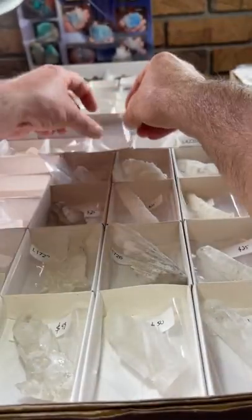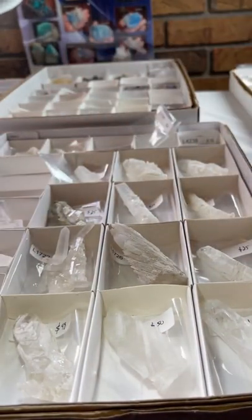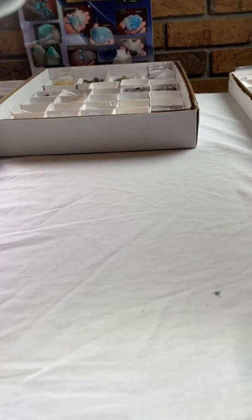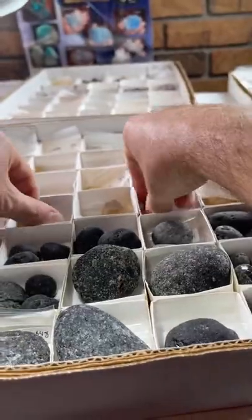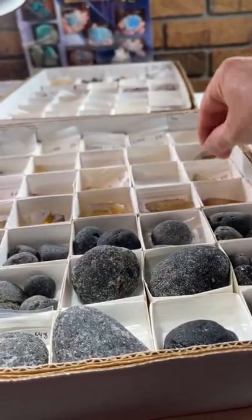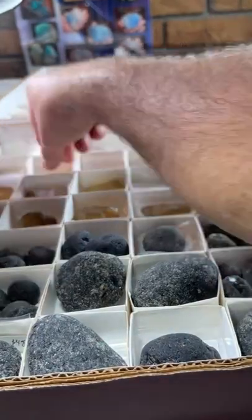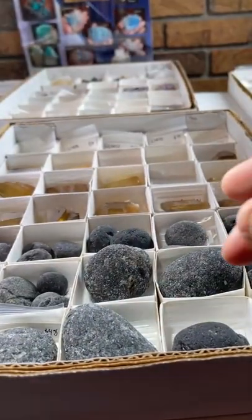Right. Since you didn't love these, we're going to take them and throw them in the trash. Just kidding, no. They're going over there. We're going to start with something else here. Let's see what else we could do. Okay, let's do this flat.